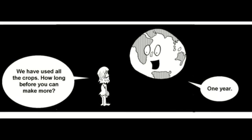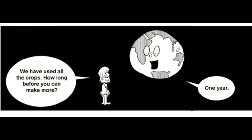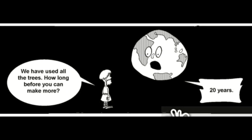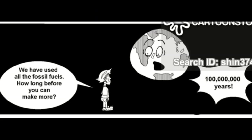We can see here that a man is telling planet Earth, you have used all the crops. How long before you can make more? 1 year, says the Earth. Then another man tells the Earth, you've used up all the trees. How long would you need to make more? 20 years, says the Earth.